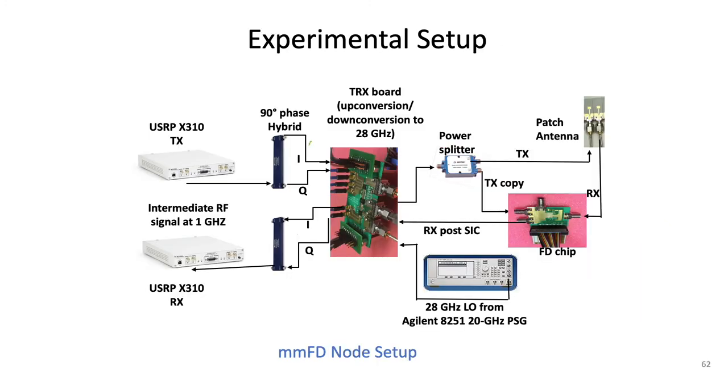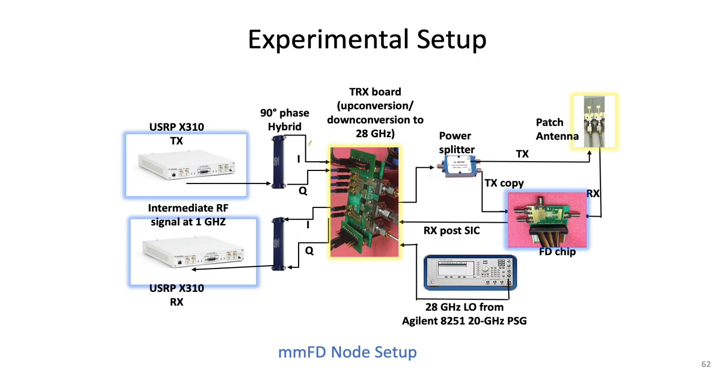Coming to the implementation, we use a USRP X310 radio as the transmitter to generate an intermediate passband frequency at 1 GHz and 100 MHz bandwidth. This intermediate passband frequency is upconverted to 28 GHz using a custom TRX board. The signal is then sent to the transmitter. From the receiver antenna, the received signal containing the self-interference signal goes to the custom RF chip for analog cancellation. After analog cancellation, the passband signal is converted to intermediate baseband signal at the TRX board and sent to the USRP X310 receiver to be sampled, followed by digital cancellation.